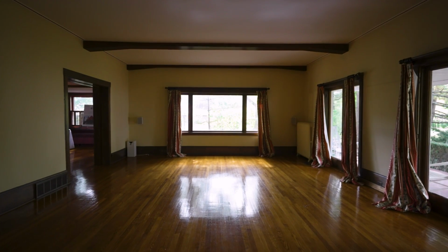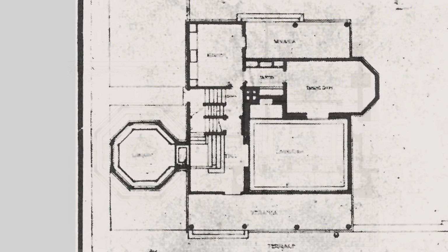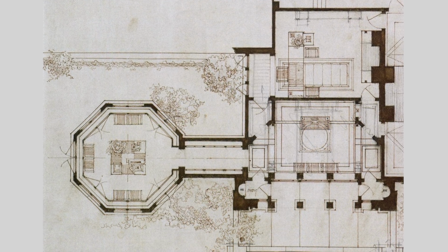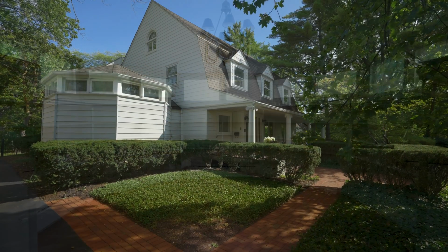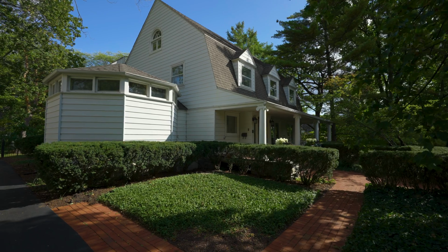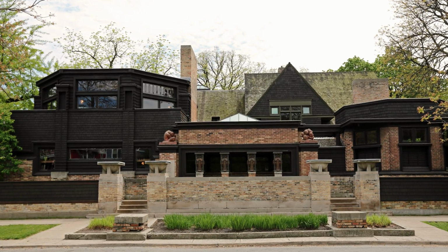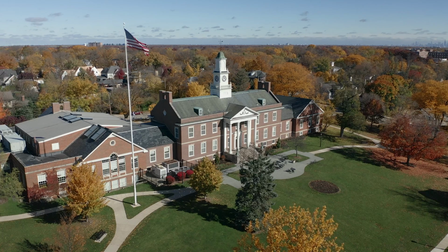Wright was really in a period of figuring out his career, his aesthetic, and things like that. For instance, the main floor plan of the house is very similar to the floor plan of his home in Oak Park. Similarly, an octagonal library that is added onto the north of this house is very much like the octagonal library in his studio. So there's some very personal connections to Wright's own work, his own home.